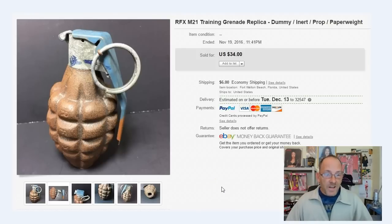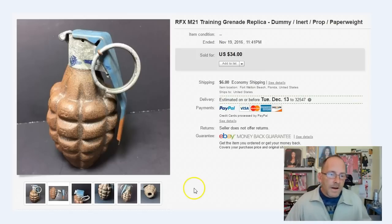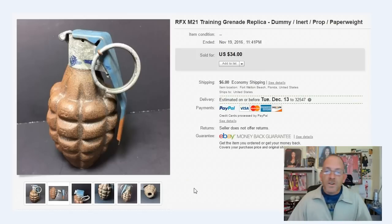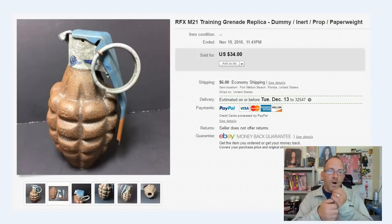Yes, this is a grenade. A training grenade. The hole's been drilled out. And they do have some value. I sold that for $25. Or is that 25 plus shipping? $31, I'm sorry. Got $31 out of this. And it's pretty cool. It's heavy. It's literally a grenade that's been drilled out, and then you can twist this off, and it's got the primer. You can screw the primer on a blasting cap and use it for training.